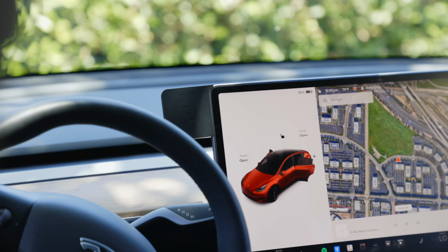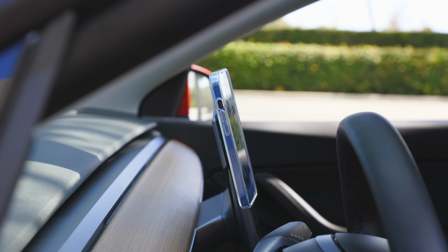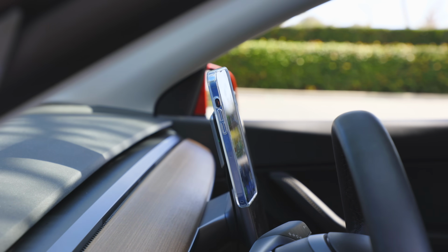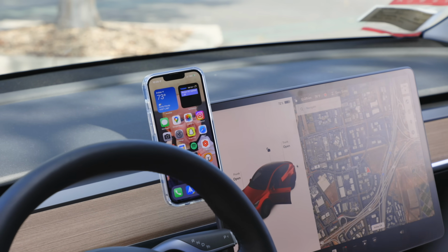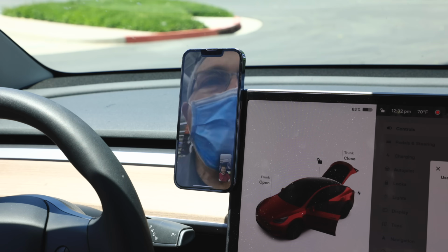It's pretty easy to snap it in and get it in a good position, and as long as it's in all the way and 100% secure, it won't bounce around. Sometimes if I'm in a rush and I'm not paying attention, it will bounce and fall off. But generally speaking, the magnets are pretty good, even with this really heavy phone, and I never have an issue with it falling off. It does a good job. I like where it sits in the car.